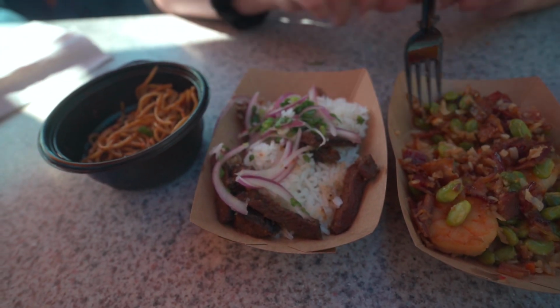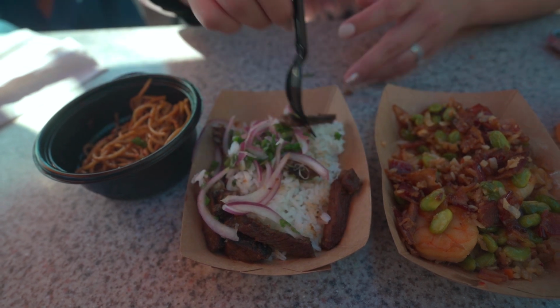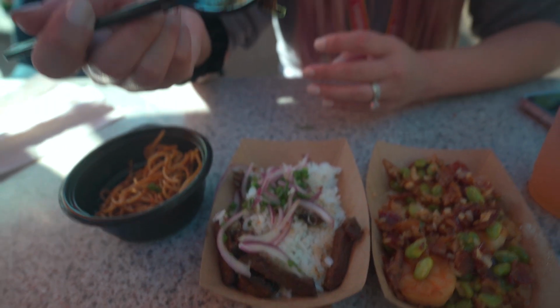I think of the three, I actually like this one the best. The bulgogi. I just wish our portion was a little bit bigger, like there was more meat, but that's just me.